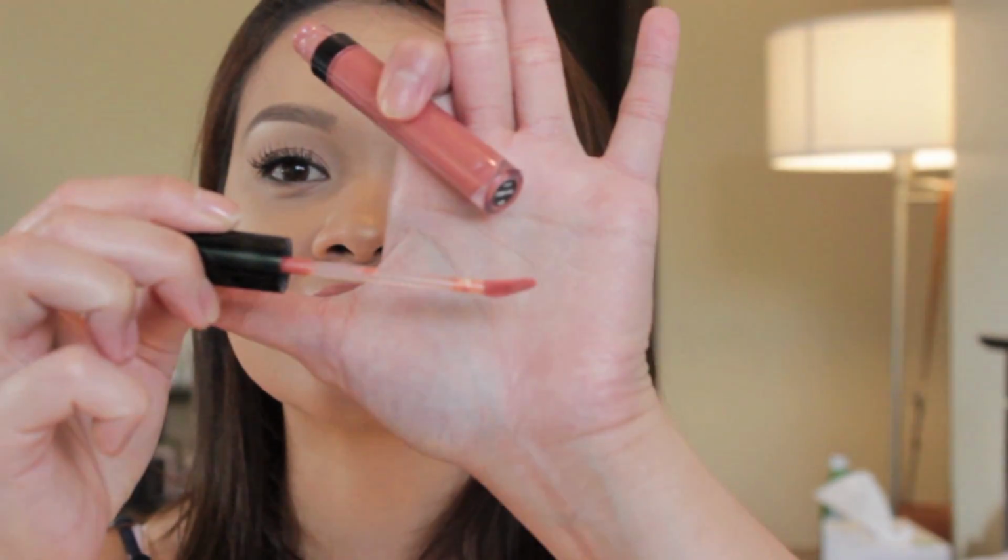I'm just looking at the viewfinder, so hopefully. I like the applicator as well. It's a bit of a bended applicator. I don't know if you guys can see that. So it really sits, the flat side sits on the lip.